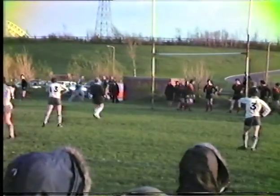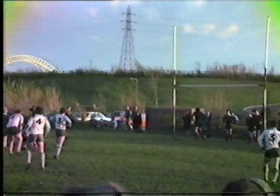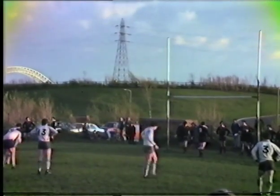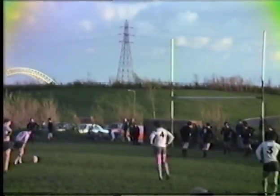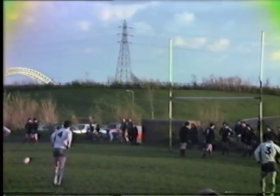And the penalty once again goes to Lowerhouse, right under the sticks. Lowerhouse number 7 taking his time. Brings the score up to 6-6 with the success of this kick.